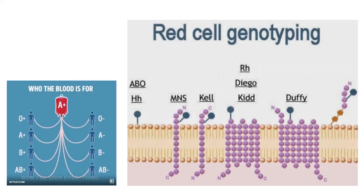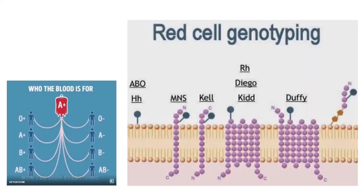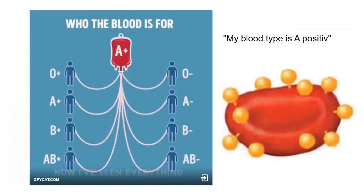To reiterate again, the A part of the A positive notation describes your membership in the ABO system, while the positive, negative, or plus minus part of the blood type notation describes the presence or the absence of the rhesus factors. Because those are independent factors, they are inherited separately. So having an A, B, AB, or O blood type is independent of the absence or the presence of the Rh factor. When someone says my blood type is A positive, it means that they have the A glycoprotein and the Rh transmembrane protein on the outside of their red blood cell.